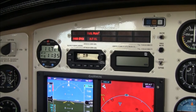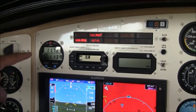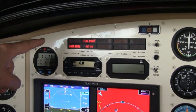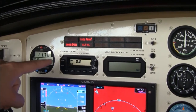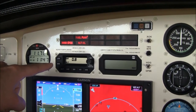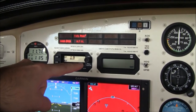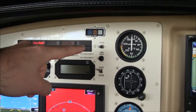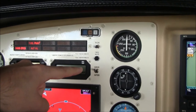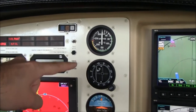Here above our Garmin G500, we have our digital Davtron clock. At the very top, we have our annunciator panel. Below here is our altitude pre-select, our S-TEC pre-select, with our S-TEC autopilot annunciator, traffic mute acknowledge button, and here's how we switch between GPS mode and heading mode. And in the center is our backup flight instruments.